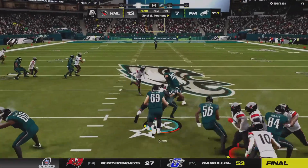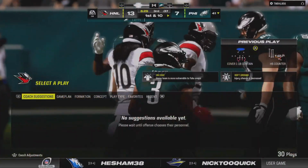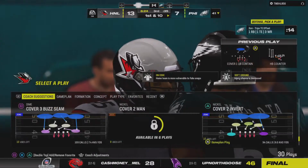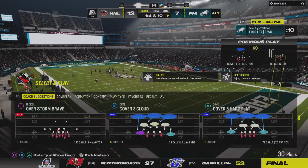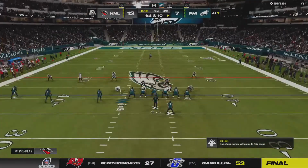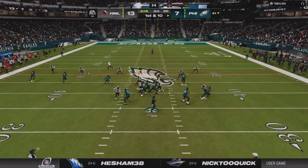Hands it off out of the gun. And this is going to be an Eagles first down as he's able to get this up past the 40. 2nd and inches is oftentimes an invitation for an offensive coordinator to take a big shot downfield because he feels like he can come back on 3rd down and pick up the first down. But sometimes you just don't want to break tendency. Stay with what you are, stay with who you know, and go get the first down. That's exactly what they did.